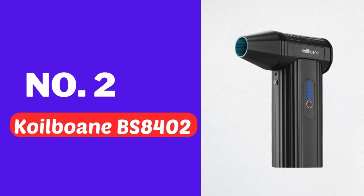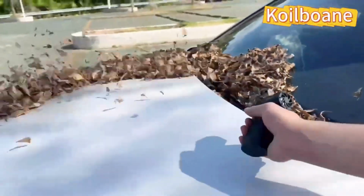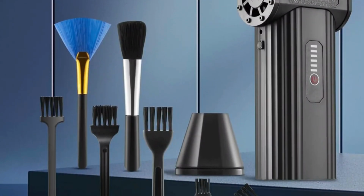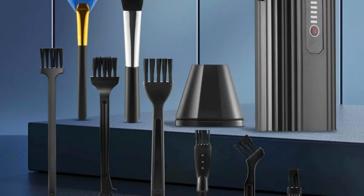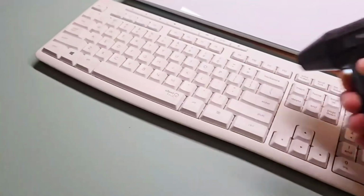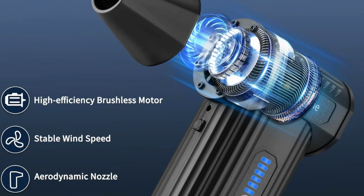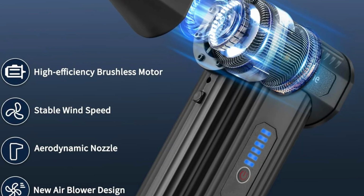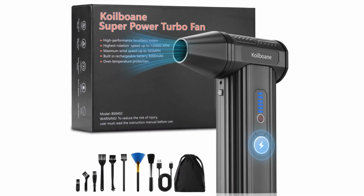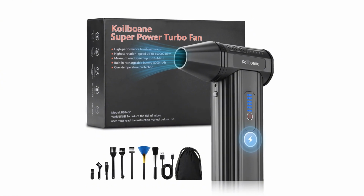Number 2. Coilbone BS8402. Ready to revolutionize your cleaning? Let's take a closer look at this device that will bring a new touch to your life. With the Coilbone BS8402, dust and dirt can't escape. Thanks to its powerful internal motor, this device cleans dust particles deeply and quickly. This device offers the perfect solution for cleaning everything from hard-to-reach places to delicate electronic devices.